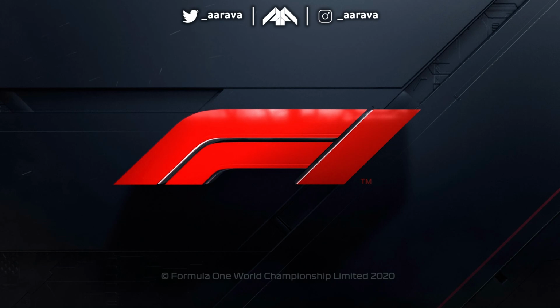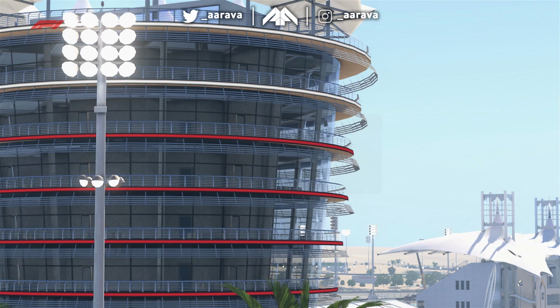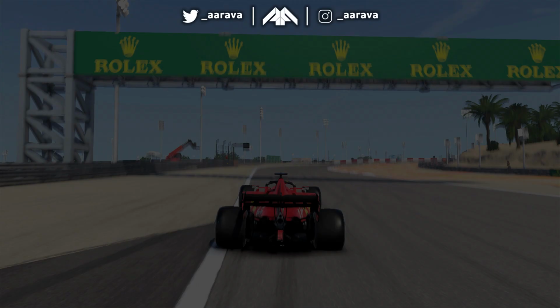We're going to be loading into a Bahrain test session or practice session, since the real 2021 cars have just done pre-season testing at Bahrain. So let's see. There might be a slight difference in the Ferrari going down this straight, from the weekend to now, I suspect. Okay, let's see. Please wait. I'm waiting. Patient.